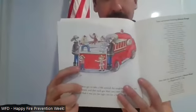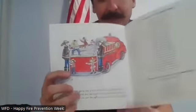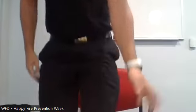Look at that. They all got to ride on the fire truck. The end. Thank you all for coming and letting me read to you. Everybody have a good day in school.